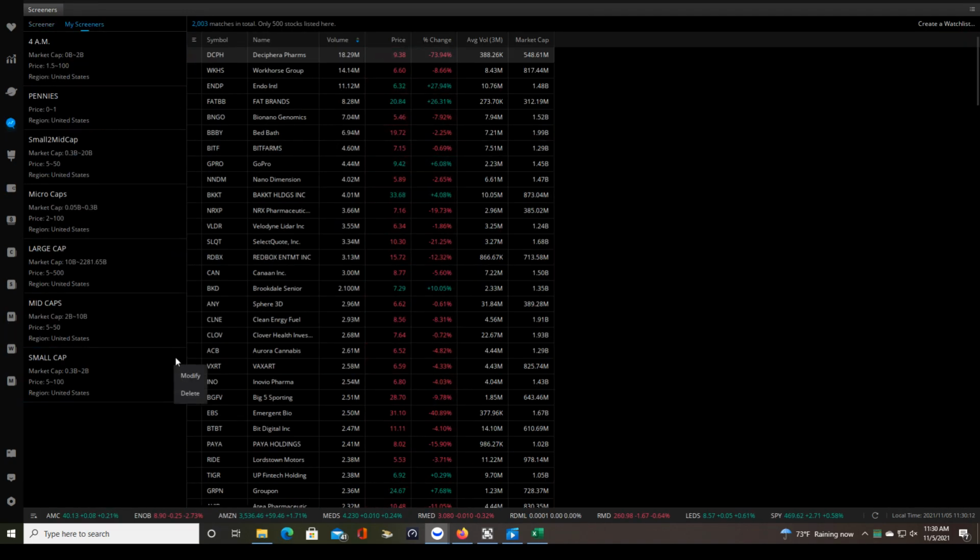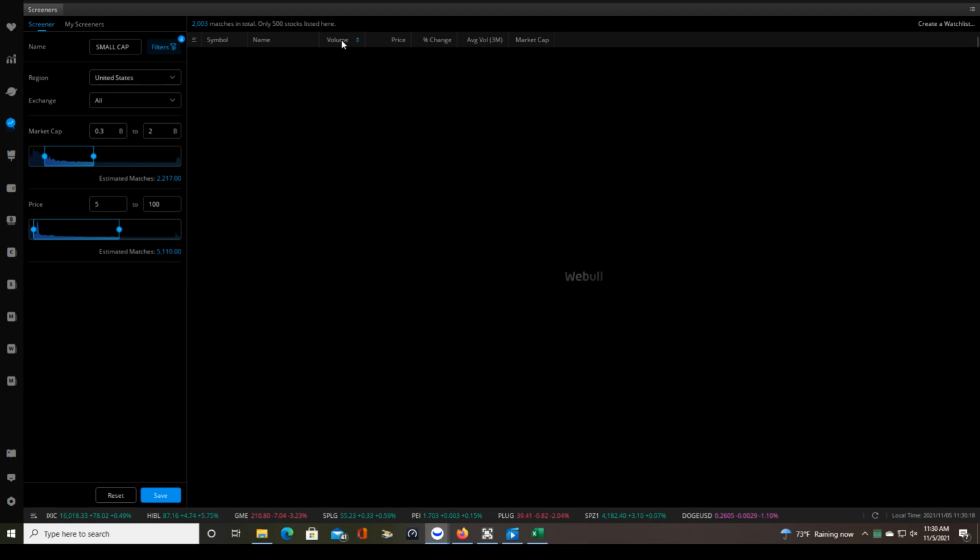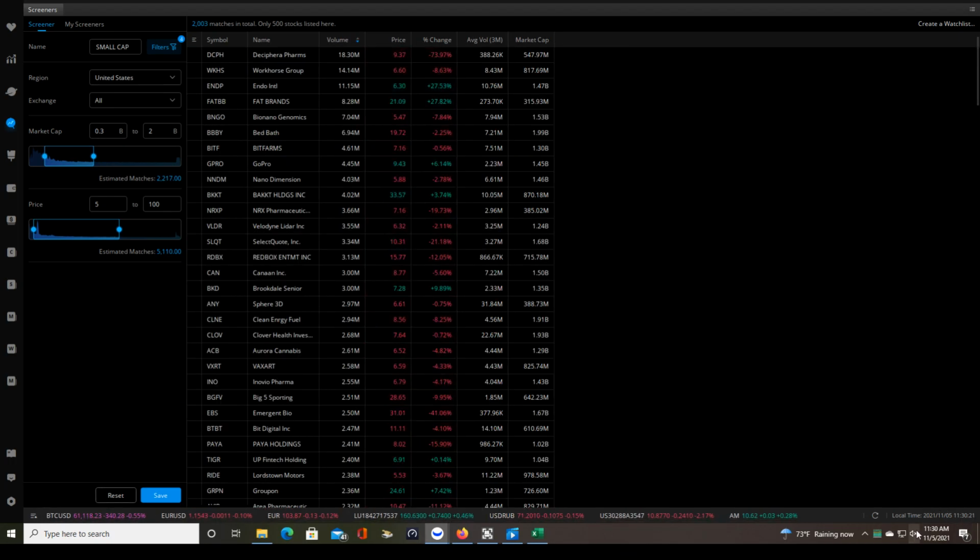So I go to my small cap screener, click those 3 dots and click modify. Otherwise, your filters will not be applied. And then I organize the list by volume. Right now, it's a little bit later. We were trading at 9:30, but the screener looks relatively similar. ENDP was the best looking stock on the screener, and it was the one that we traded.